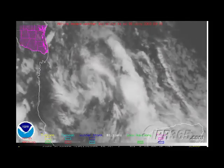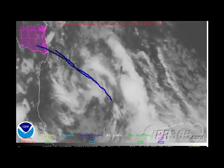Again, there's that circulation moving on towards the northwest and the general direction of Padre Island, but it is expected to bend west-northwest, which could bring it ashore near Brownsville, Matamoros. If this had a chance of hitting Texas, I'd say it has a better chance than Alex did. That appears likely at this point. That does appear to be what we're looking at.